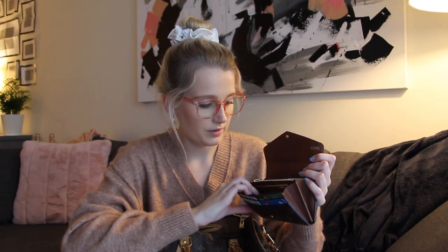In here I have my wallet. So I've got all my cards. This is the LV wallet that my parents got me for my university graduation. It's got my IDs and all my cards and everything in there, gift cards and cash and whatnot. I'm not gonna go through that because that's all my IDs and whatnot, but it's pretty heavy. There's not much in here, probably just a lot of receipts.